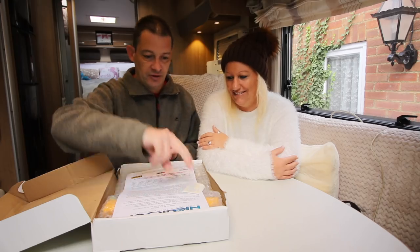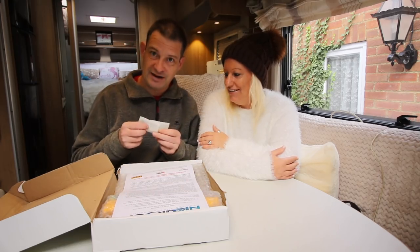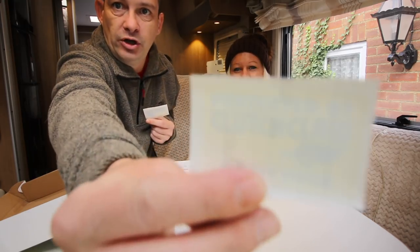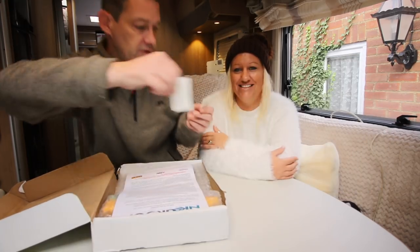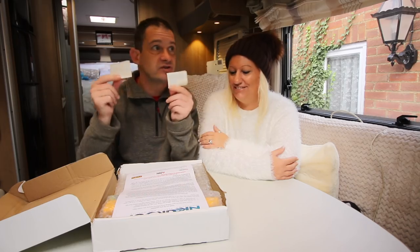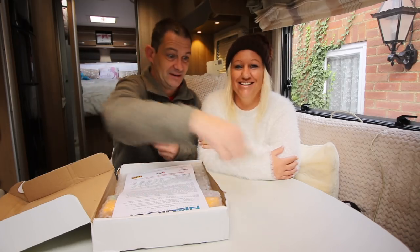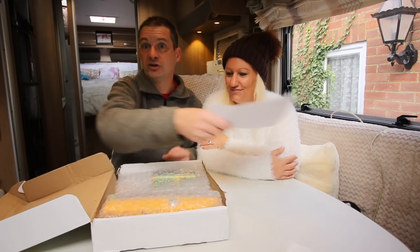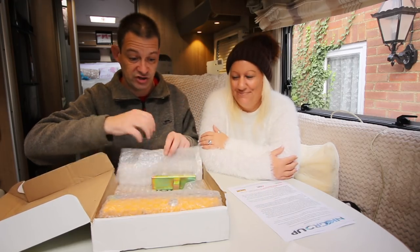So opening it up, the first thing, the most important thing, the thing I love, it's got stickers. Protected by clutch claw. I don't know if you can see that through there. So they can go on the windows. Because I love having stickers in the windows. Love it. Yeah. So they're going in. Some instructions there. Don't need them. Don't need instructions.